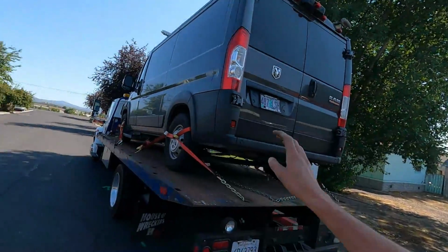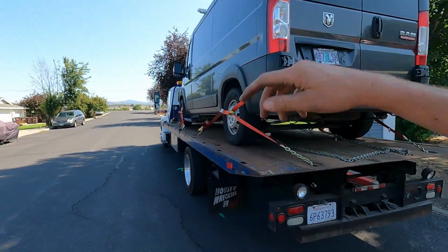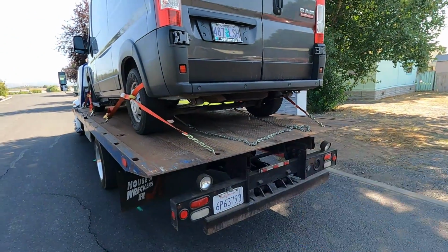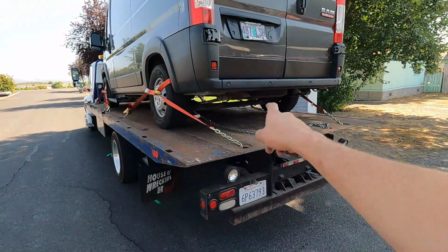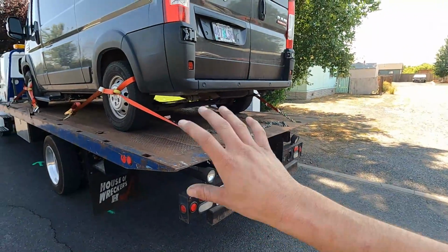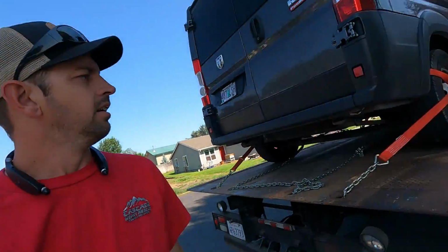So got it loaded up, tied down with the 8-point tie down, and then safety chains here on the back, just in case I have to slam on the brakes, since this is a bigger heavy thing. They're not bindered and all that stuff, but they're just the safety chain, so it's just an extra. And it's all loaded up, ready to go, and we'll get it out of here.